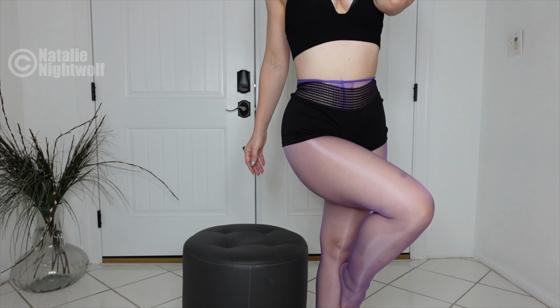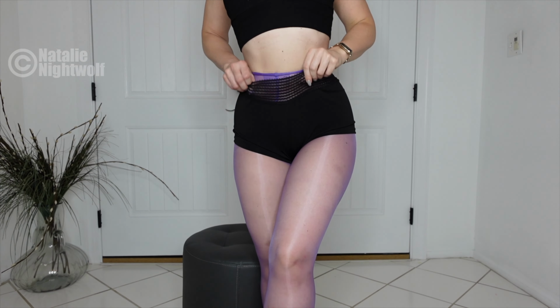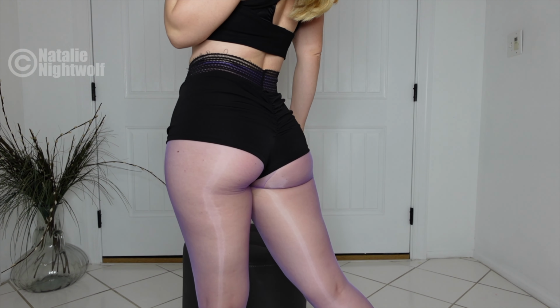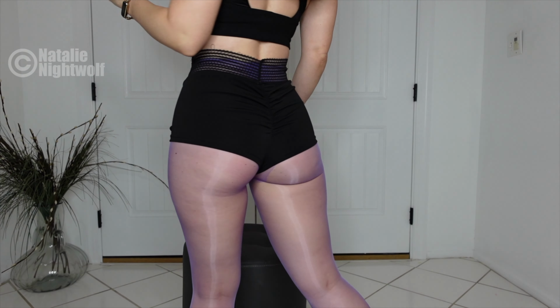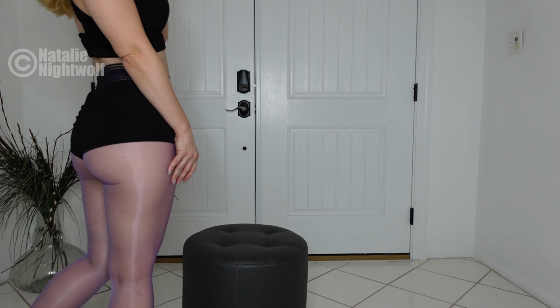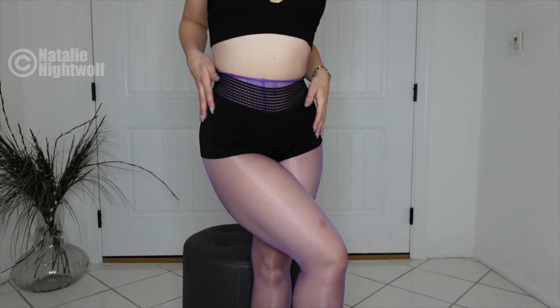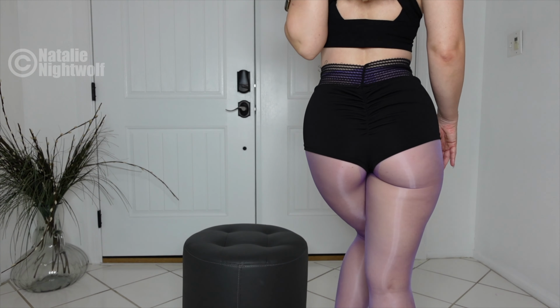It just makes me like a different person when I'm wearing something like this. And a lot of people ask why I wear pantyhose. It just makes the legs look so much better. Tighter and shinier and less imperfections. So that's why I like them. Or I love them, I guess.